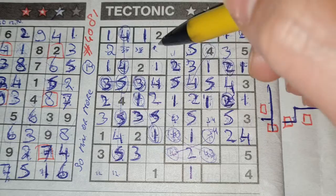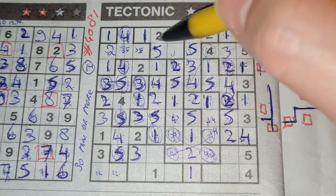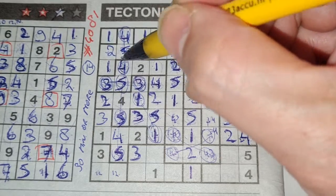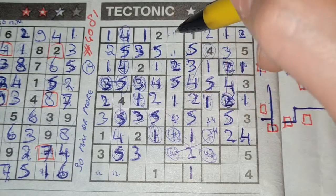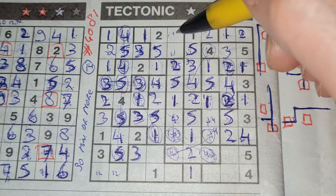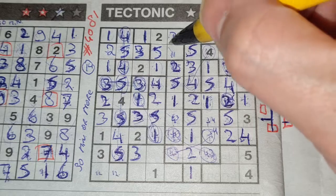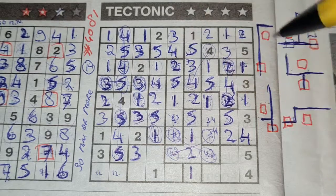These two boxes can be five, so one box left for the five should be there. Now we have a five here, so this box can't be five anymore. That box should be a five. And this box will be a 3. Two numbers left in this area. 3 and a 4. We have a 3 there. No 3 there. 3 should be here. The 4 goes there.